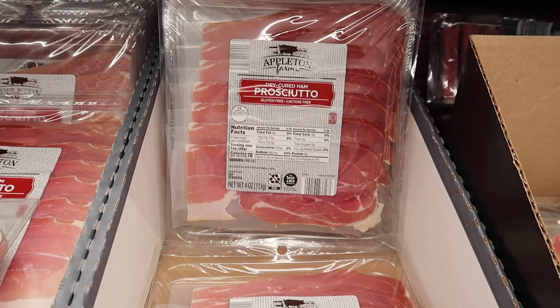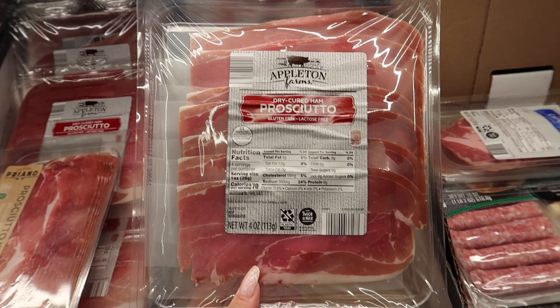And next, you cannot have a charcuterie board without some prosciutto. So I will also be picking up some of this and it is priced at just $2.69.